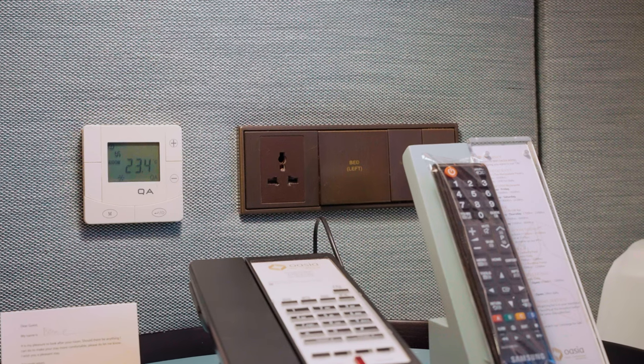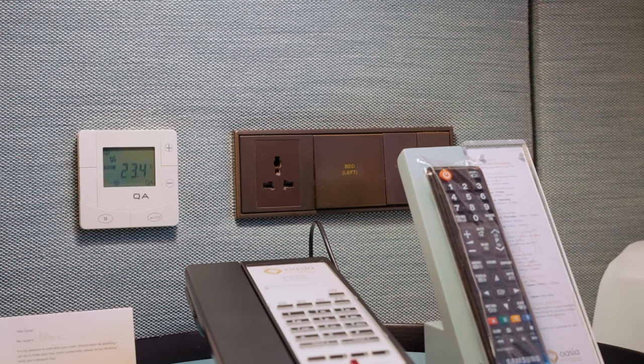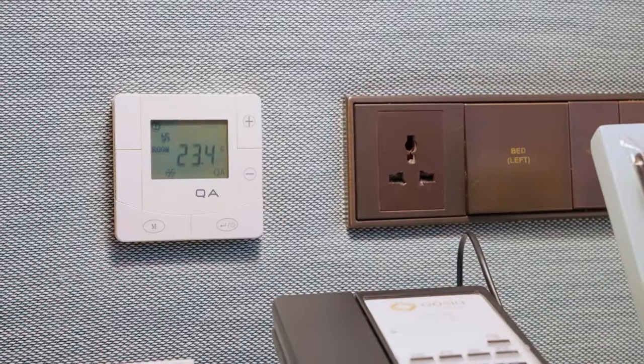One thing different from Oasia is that the aircon control over here is actually not at the entrance, it's over on the bedside table. Like I mentioned before, there are a couple of aircon remotes that are just not idiot proof, but this one is relatively idiot proof lah.